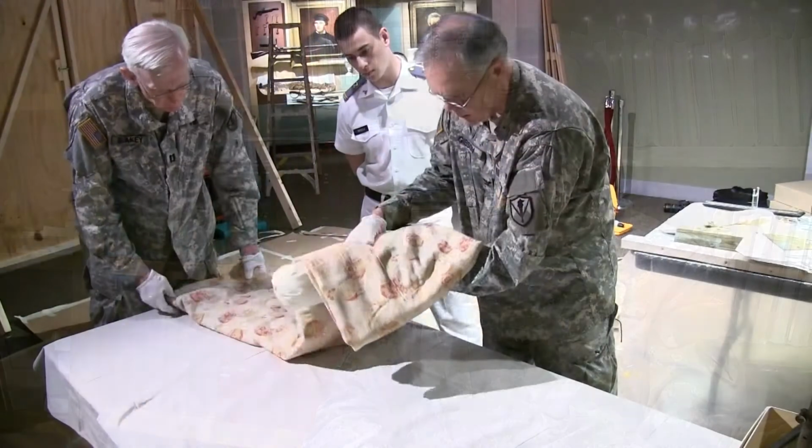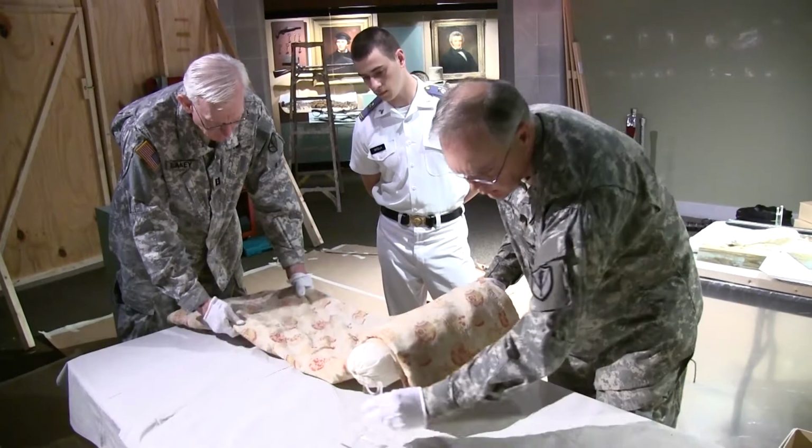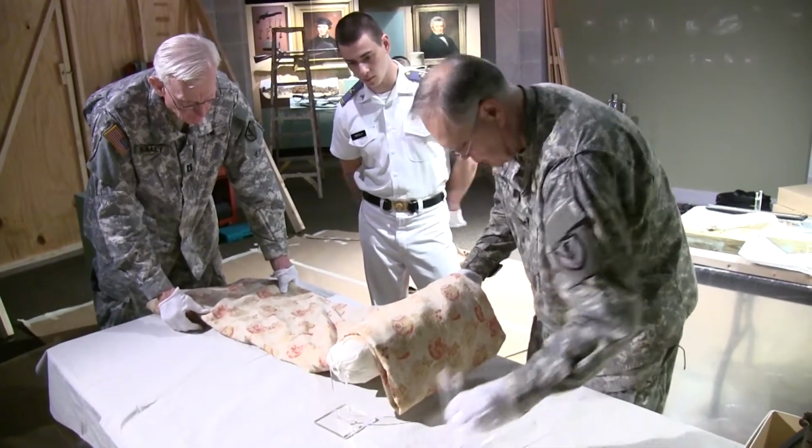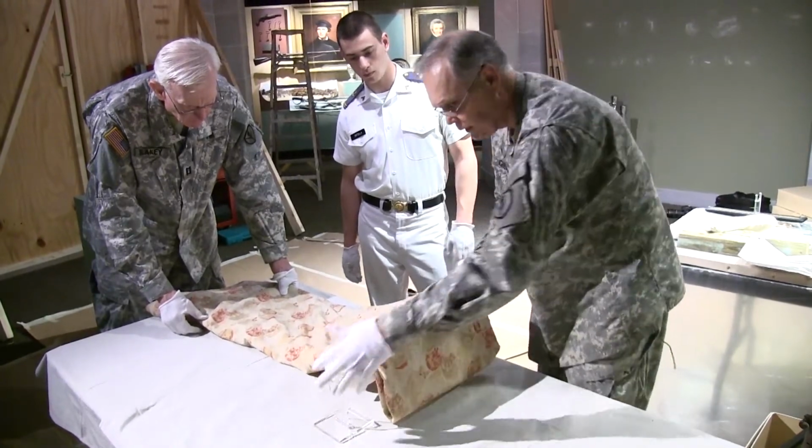Sometimes it's very challenging, and you have to become very creative as to how to mount the artifact in the case so that it is protected. You don't want it to be damaged over long periods of time on exhibit, yet it can tell its story in a particularly intriguing way.